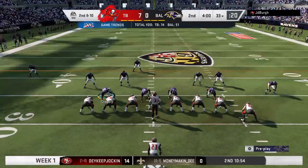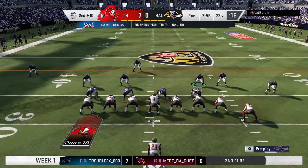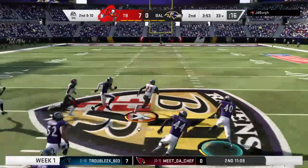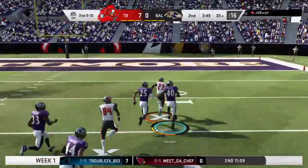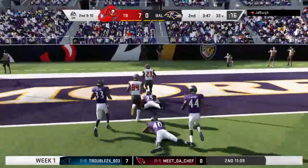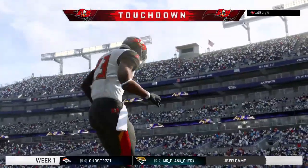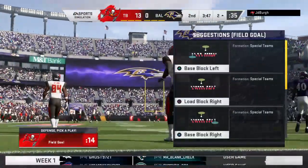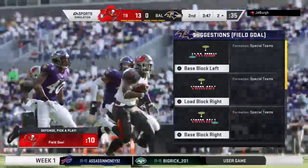So after the run for no gain, here's 2nd and 10. Winston, a handoff. This is Jones. And he's got some space here. And he's into the end zone for a Tampa Bay touchdown. Ronald Jones, 67 yards. And the Bucs get the quick strike touchdown.